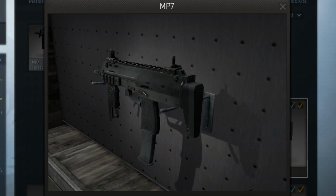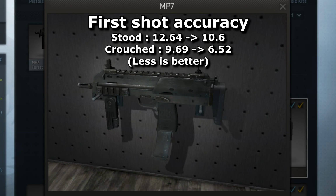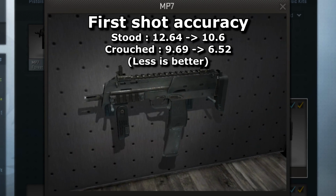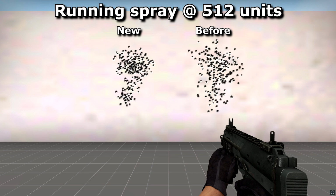Next is the MP7, which has been improved across the board. The first shot accuracy has improved more than the MAC-10's, making it only slightly behind cheap rifles in this regard. When stood still, spraying is slightly more precise. The real improvement comes when running and gunning. There's no denying that the update has made it easier to hit people when on the run. This is the biggest change in the update as far as I'm concerned.